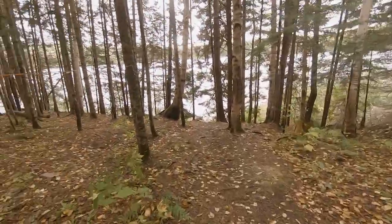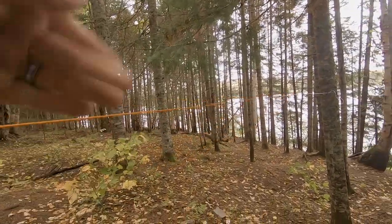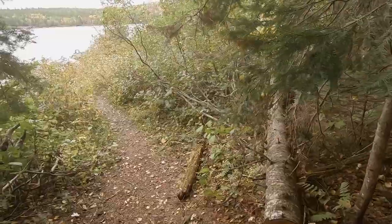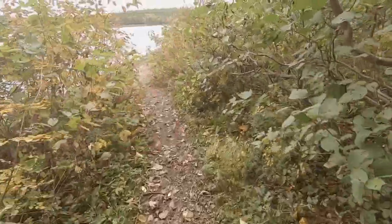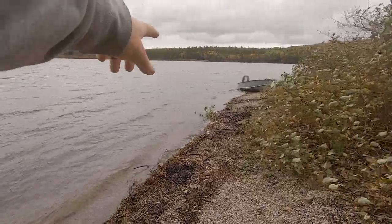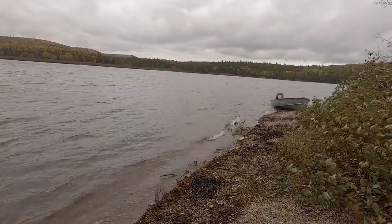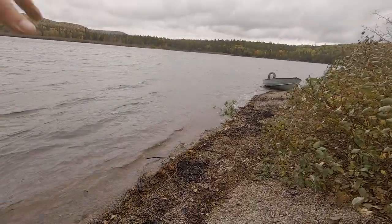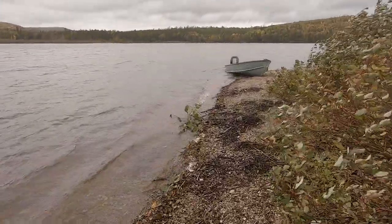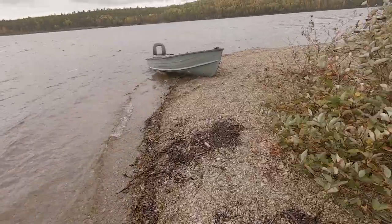Look, it even comes with a clothesline. Nice. I'll show you what the better part is. Not only do you have access to the lake, one thing right here, this is where the majority of the landlocked salmon sit, especially in the warmer months, because that's a deep hole. 70 feet deep right there, just off of here, like literally 30 feet out, it's like 65 feet.